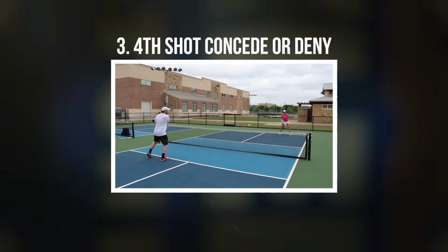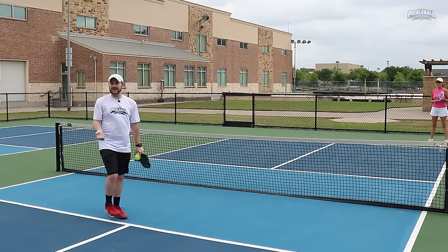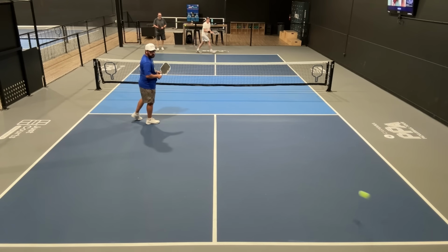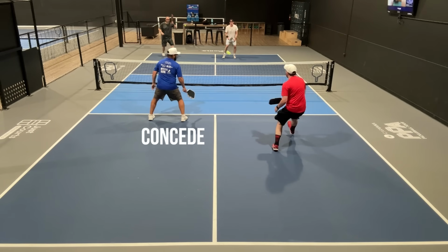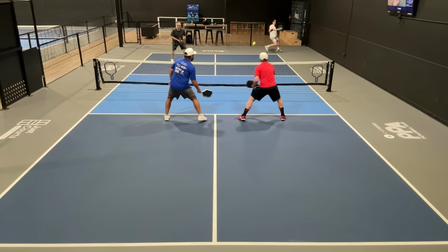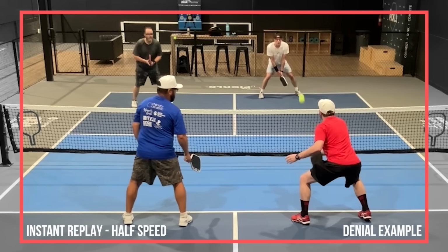Here's another standard, absolute, tried and true pickleball strategy. The fourth shot, concede or deny. Very, very simple concept. When someone is doing a third, as their third is coming over, you have two choices. Do you concede or do you deny? Deny simply means if the ball is too high, then you're gonna smack it back right at them. You're gonna deny passage to the net. Say, nope, sorry, not quite good enough, okay?